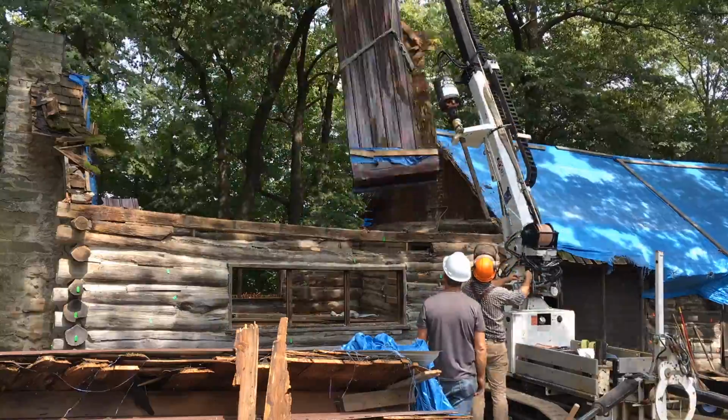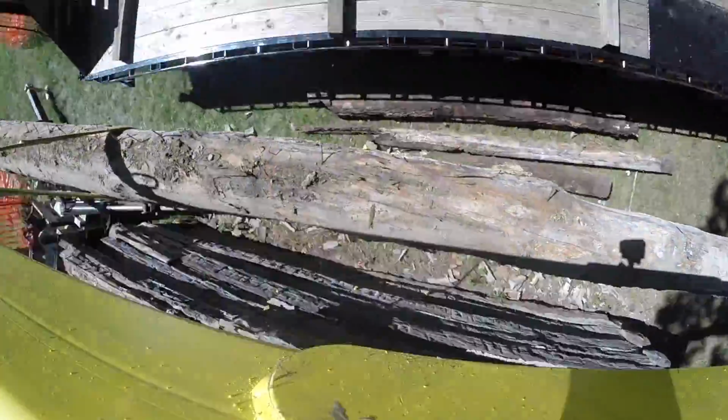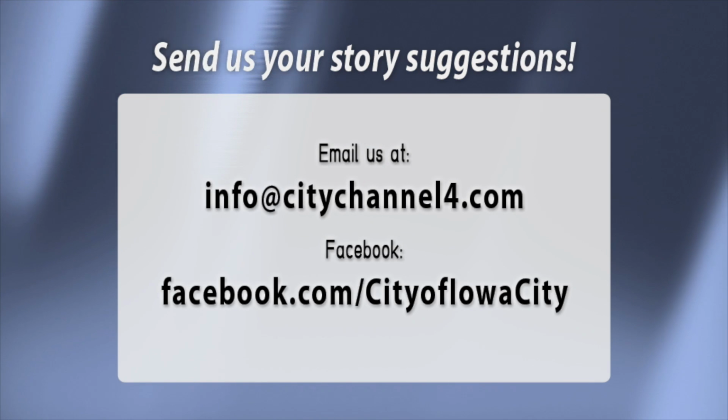Next time on Iowa City in Focus, we delve into Phase 2 of an effort to restore these 100-year-old cabins. Get a behind-the-scenes look at how experts are bringing new life to these historic homes. And let us know what topics you'd like to see covered in future shows.